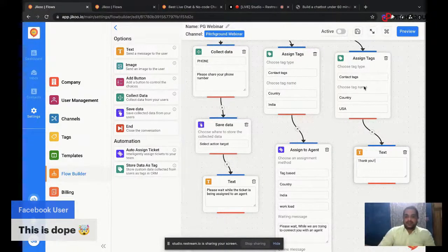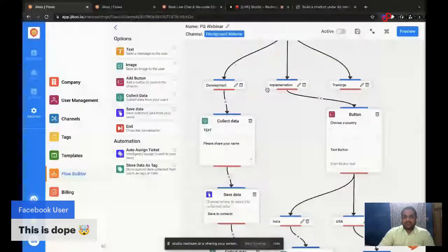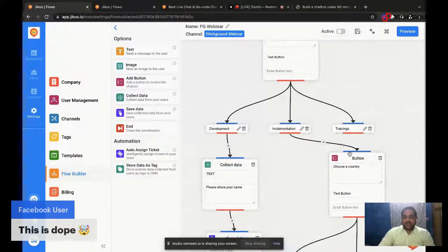Right. Now we have covered two parts, right? So people who are coming in for implementation and people who are coming in for development. So now I can also train people who are coming in for trainings. What I can do is just redirect them to any one of my training URLs. I can simply add a URL button and redirect them. It's that simple. Let me show you that as well.